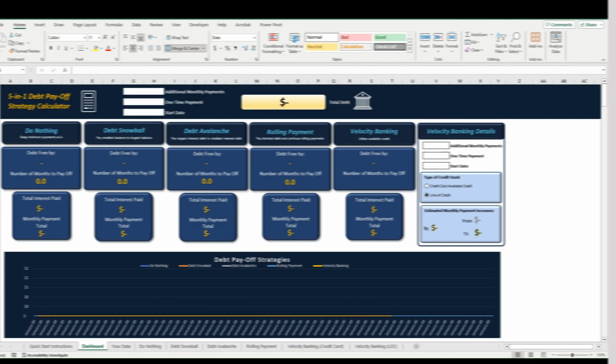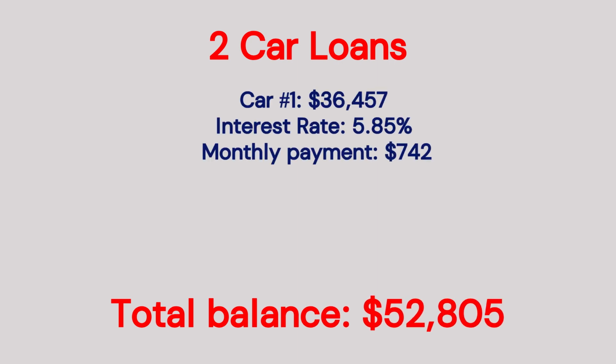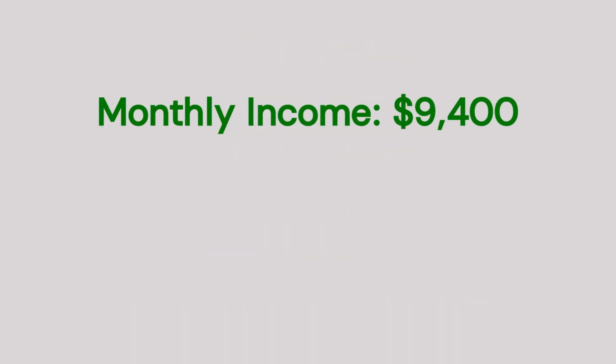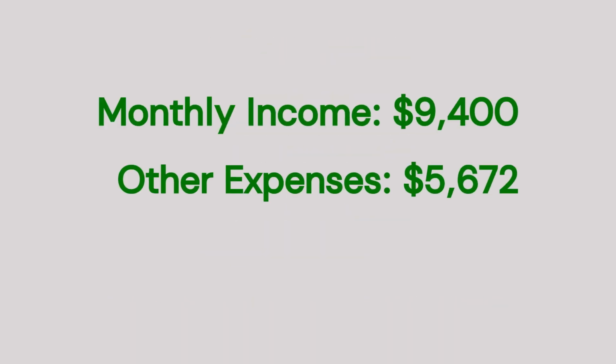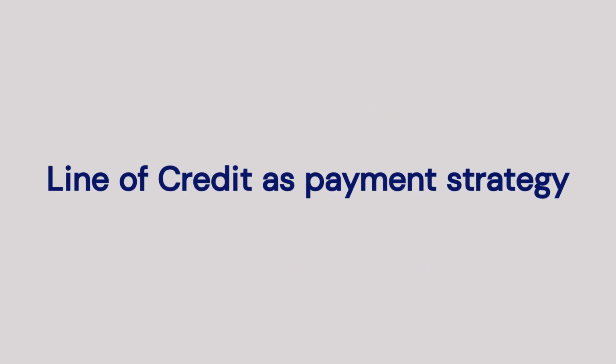Here's the scenario. This person has 2 car loan balances to pay off. The total balance is $52,805. One has an interest rate of almost 6% and the other at 3.4%. The person also has a monthly income of $9,400, other expenses of $5,672, and cash flow of $2,602. And they're thinking about using a line of credit as the strategy to pay both off. We'll see if that's a good idea.